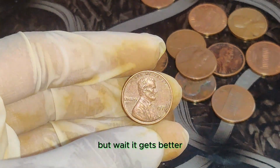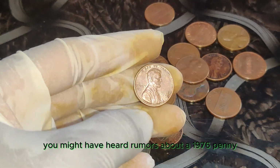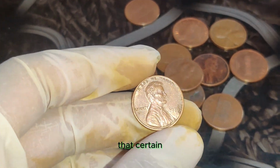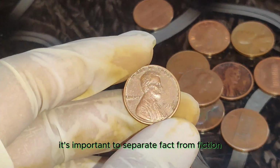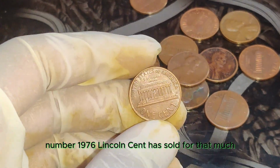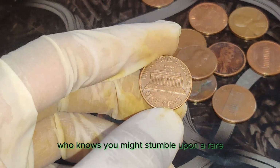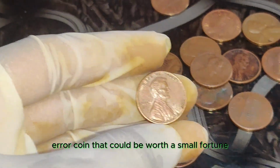But wait, it gets better! You might have heard rumors about a 1976 penny selling for $1.1 million. While it's true that certain rare pennies have reached astronomical prices, it's important to separate fact from fiction. As of now, no 1976 Lincoln cent has sold for that much, but it's always good to check your change. Who knows, you might stumble upon a rare error coin that could be worth a small fortune.